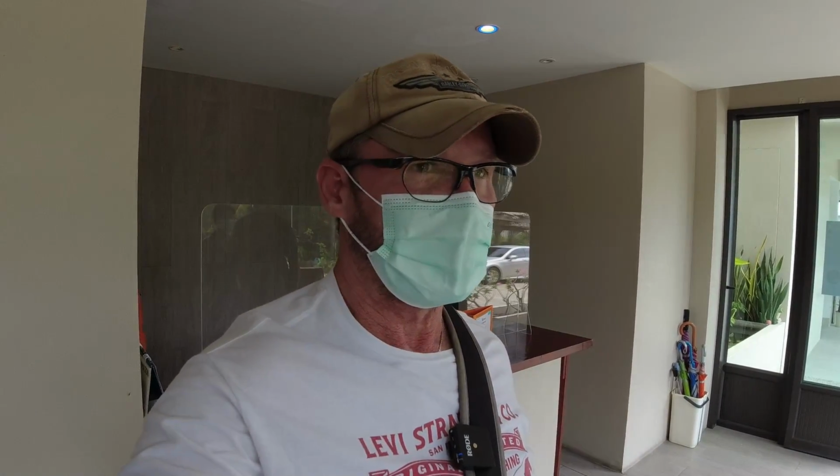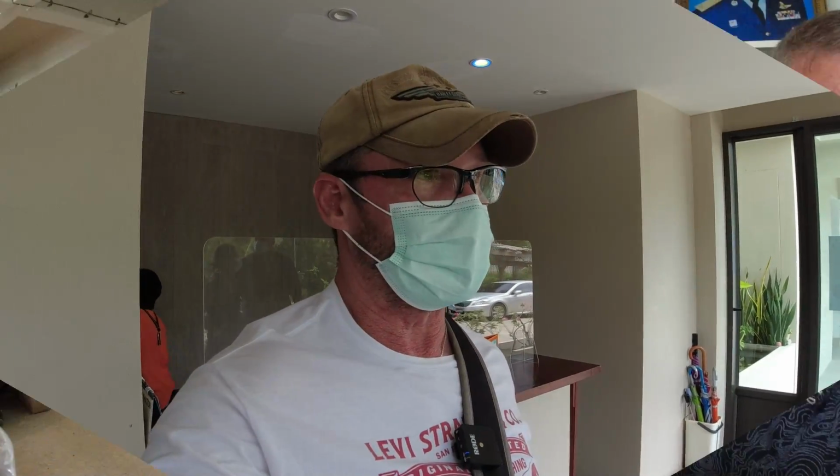So these rooms here, the current price is 700 baht a night, about 21 USD, and no breakfast on site. But they have menus from the other places around here, and they can order food for you and they'll deliver it to the hotel for you.